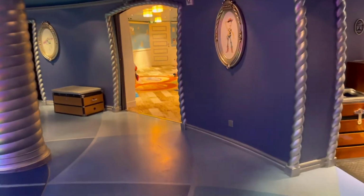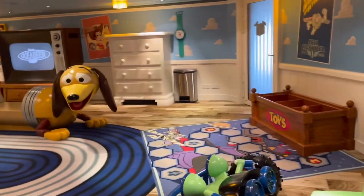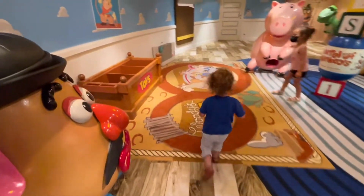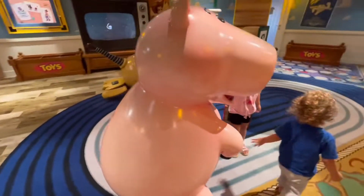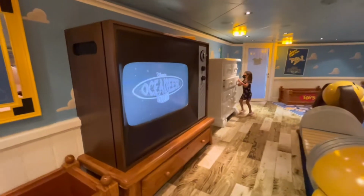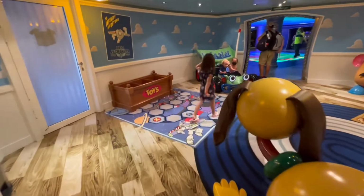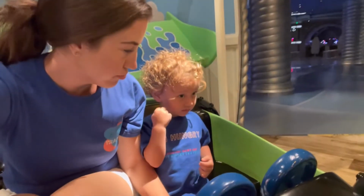And then over here, yeah, Axon. It's Woody and Buzz in Andy's room. What do you think? There's a pig. You wanna go see the pig? It's Ham. Hi, Ham. He doesn't have his coins right now. They'll get them out later. Everything's all cleaned up. Making friends already. Ready? Drive it.